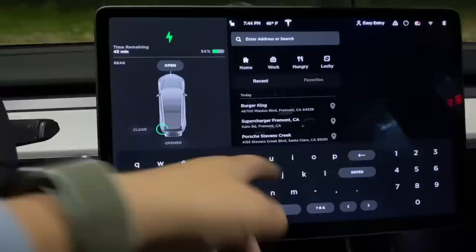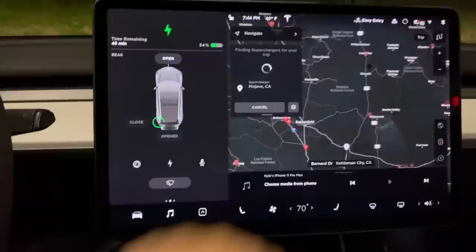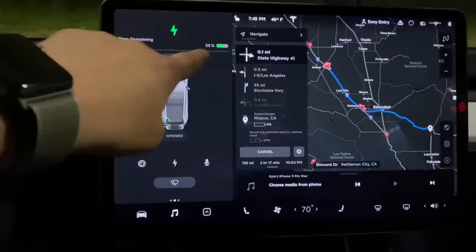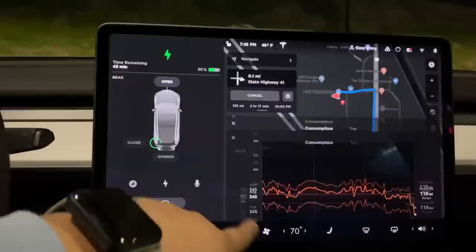To Mojave, is that this one? Let's see how many miles it is exactly. No, we'll remove all the charging stops. 135. So we'll go up to 65-ish%. Yep, because we wouldn't make it. I was really flying getting here, but we wouldn't really make it. So we'll give it another 5 minutes.